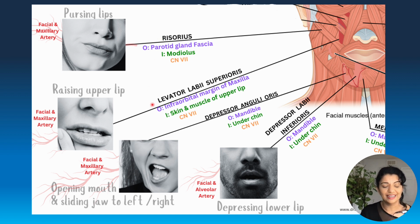Okay, and then we've got the next one, which is the Levator labii Superioris. And again, it's all in the name. Levator labii basically means it's elevating your upper lip up, and labii superioris means the upper lip, essentially. So raising the upper lip is what it's doing. Originates in the infraorbital margin of the maxilla, right? And then also inserts in the skin and muscle of the upper lip, which makes sense. And both Risorius and Levator labii superioris are innervated by facial nerve 7.